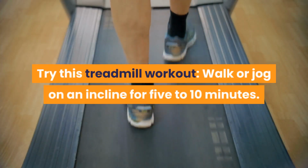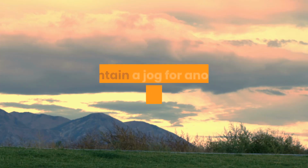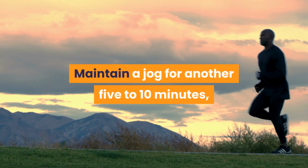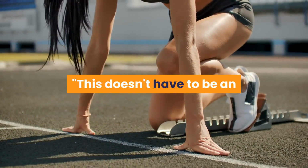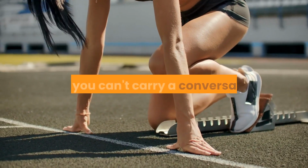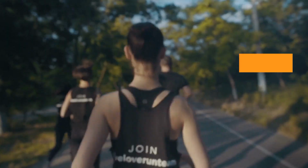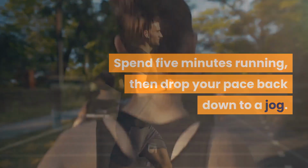Try this treadmill workout. Walk or jog on an incline for 5 to 10 minutes. Maintain a jog for another 5 to 10 minutes, then pick your pace up again and start running. This doesn't have to be an all-out sprint, says Penfold, but you should be working hard enough that you can't carry a conversation. Spend 5 minutes running, then drop your pace back down to a jog.